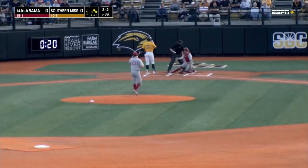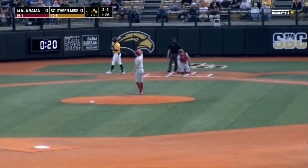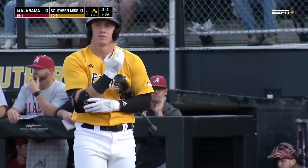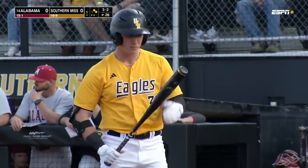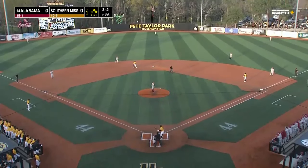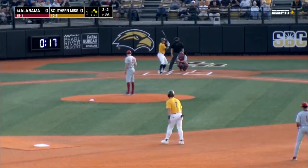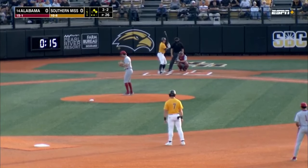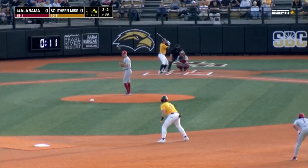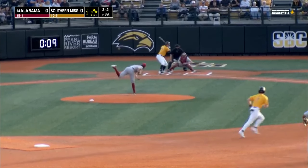3-2 pitch. Carson spoils it again. And it's a positive sign. We're not seeing so far many swings and misses, a lot of deep pitch at-bats, obviously running the pitch count up, but it shows that the stuff hasn't been super overpowering so far for the top half of this Southern Miss offense.